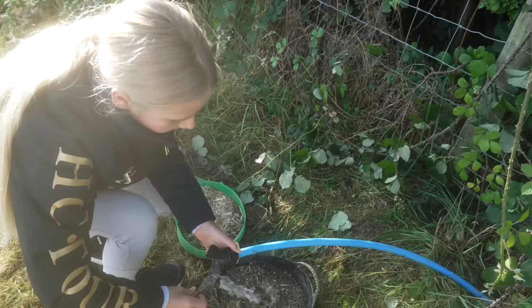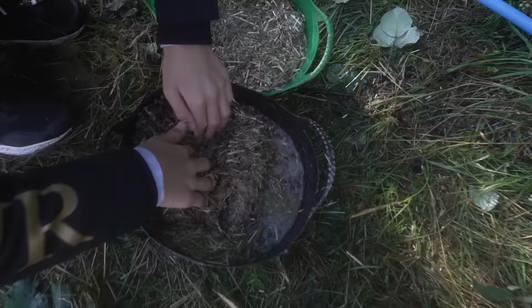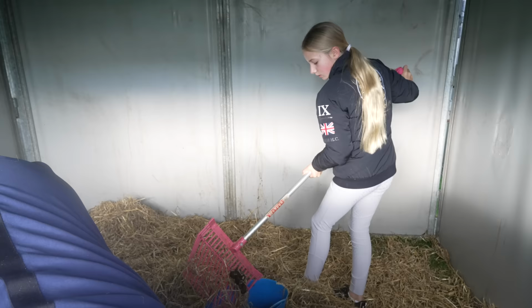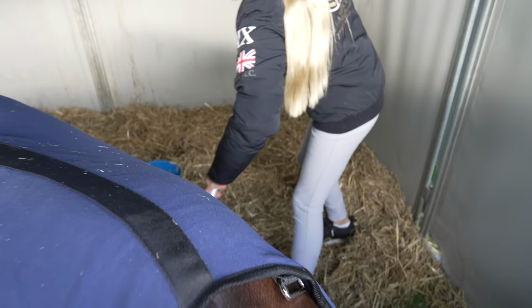Just making the ponies their breakfast. Didn't bring my feed mixer. Oh, they'll mix that up. Rolo is just having a bit of extra grass in there. We're going to hand graze him in a minute. He just wants the grass, doesn't he? Just wants the grass. Look, I'm shaving all this back for you, just so you can eat it.